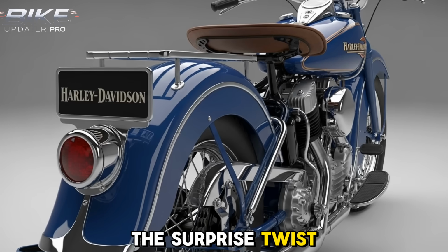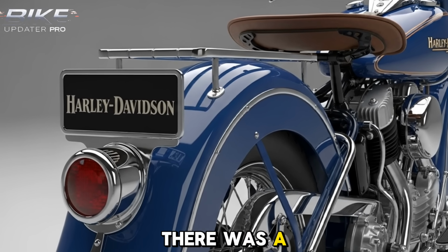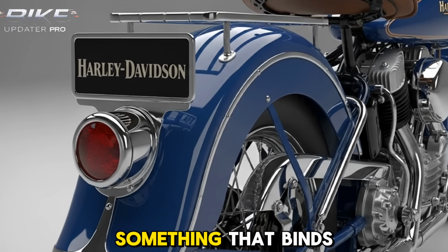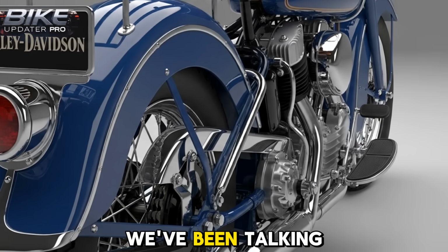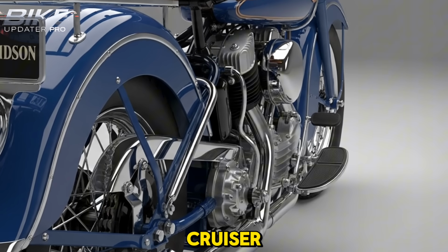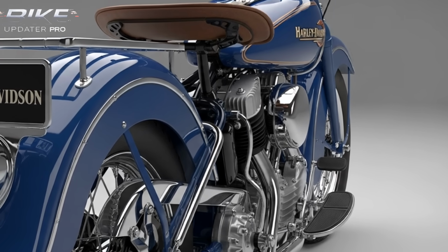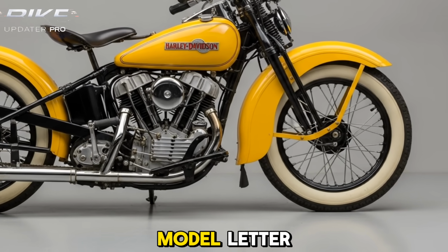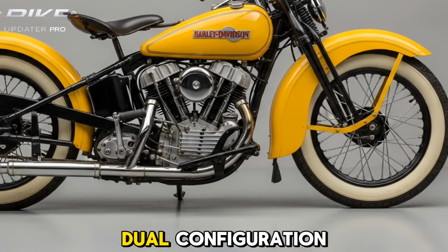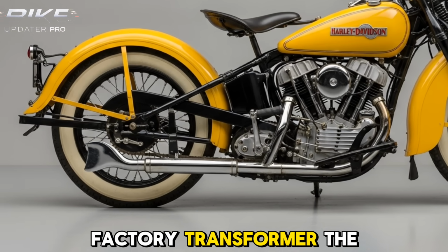The surprise twist, the D stands for dual. I told you there was a surprise in this video, something that binds the audience to this machine. Here it is. We've been talking about the Model D as a cruiser, but Harley has hidden a secret feature that no one saw coming. The D in the 2026 model doesn't just stand for the historic model letter, it stands for dual configuration. This bike is the world's first factory transformer.